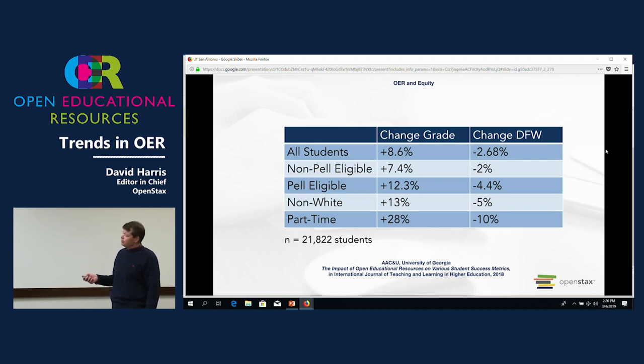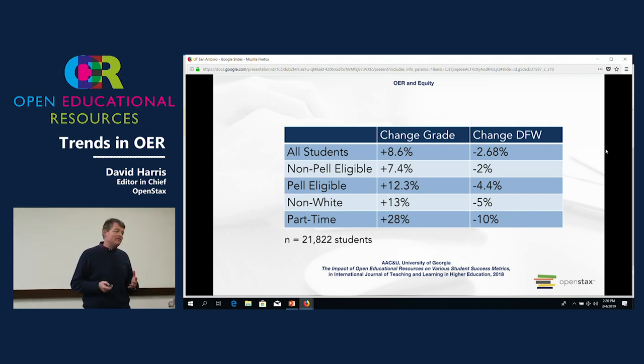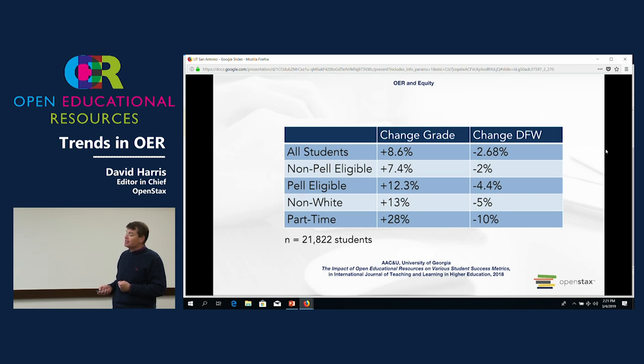When they looked at it across all students, they saw that the DFW rate decreased by 2.68%. But if you look at the Pell Eligible score, that decreased by negative 4.4, and the part-time students, negative 10%. And then look at the positive impact on the grades. And so this is very, very encouraging. So when you look at it from an equity perspective, OER, and students who are at risk, it has a disproportionate benefit to that group. It's a great equalizer in that regard. And I think you're going to see more and more studies over the next couple of years along these lines.